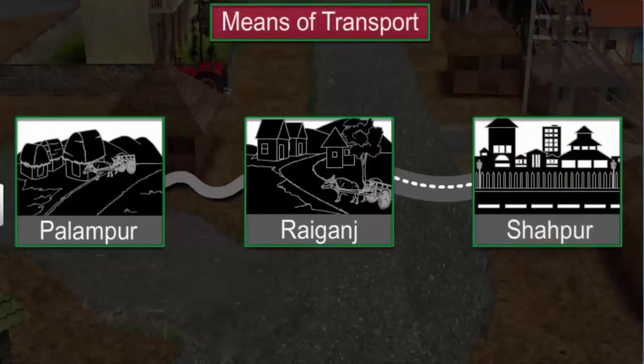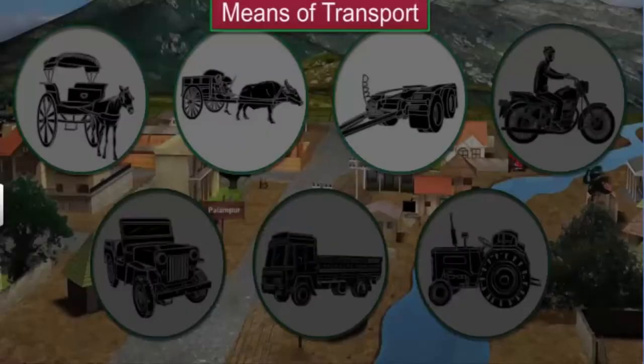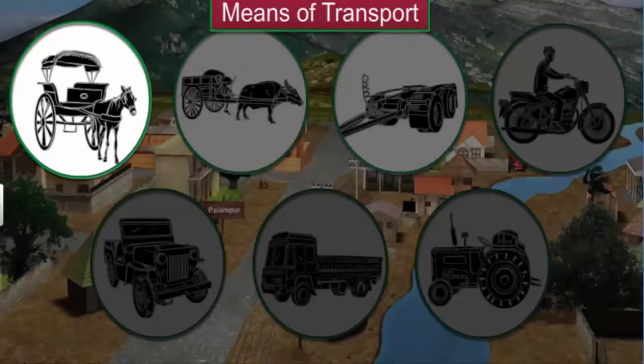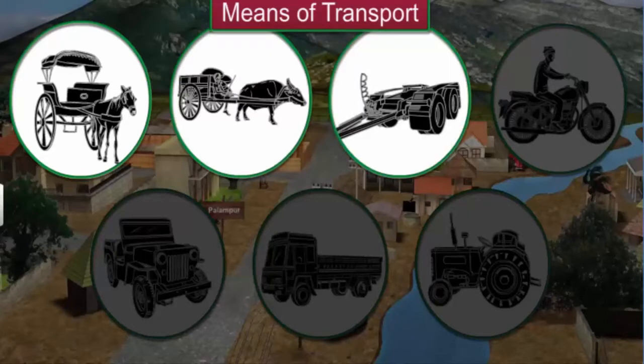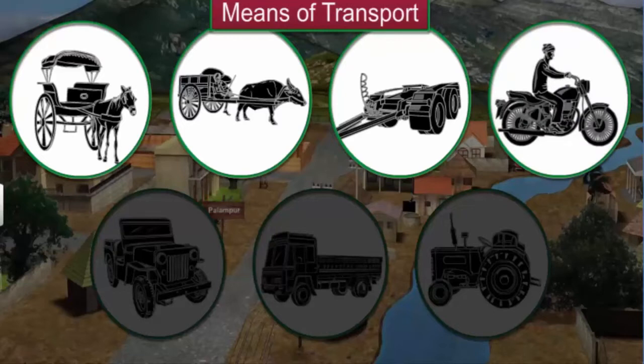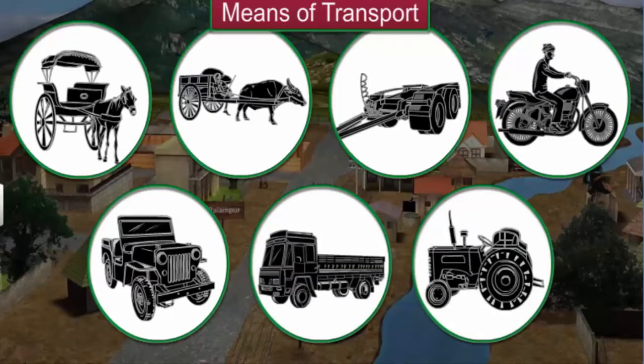If you travel on the road from Shahpur to Palampur, you will find an amazing mix of transport. Dongas, bullock carts, bogies, motorcycles, jeeps, trucks and tractors are all used to transport people and goods on this road.